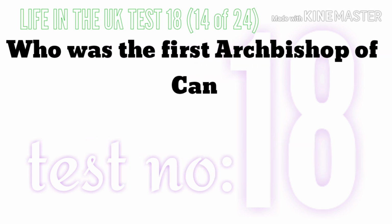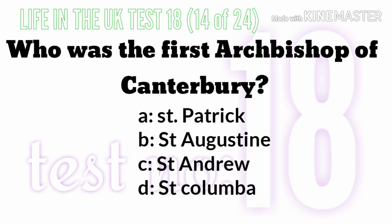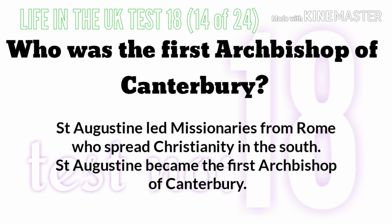Who was the first Archbishop of Canterbury? St. Patrick, St. Augustine, St. Andrew, or St. Columba. The correct answer is B, St. Augustine. St. Augustine led missionaries from Rome who spread Christianity in the south. St. Augustine became the first Archbishop of Canterbury.